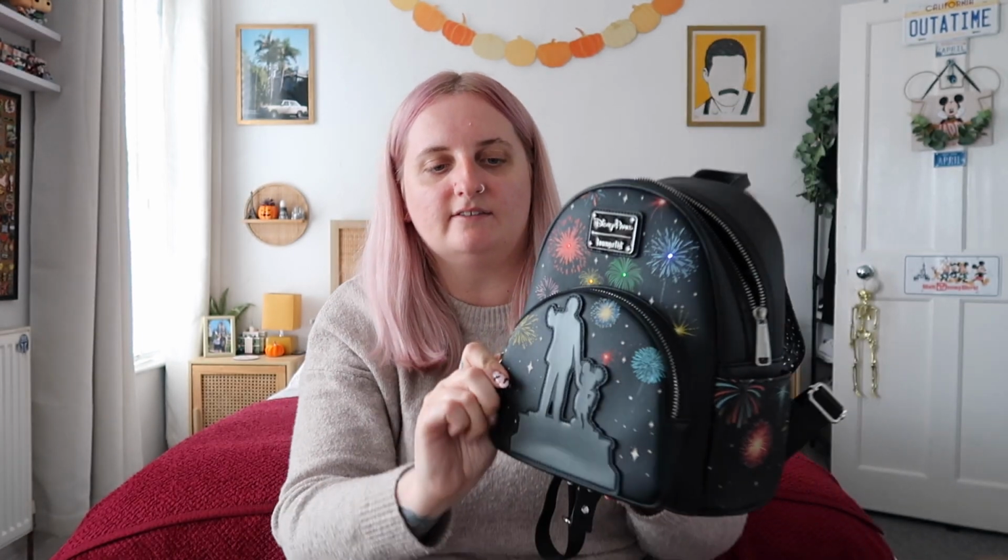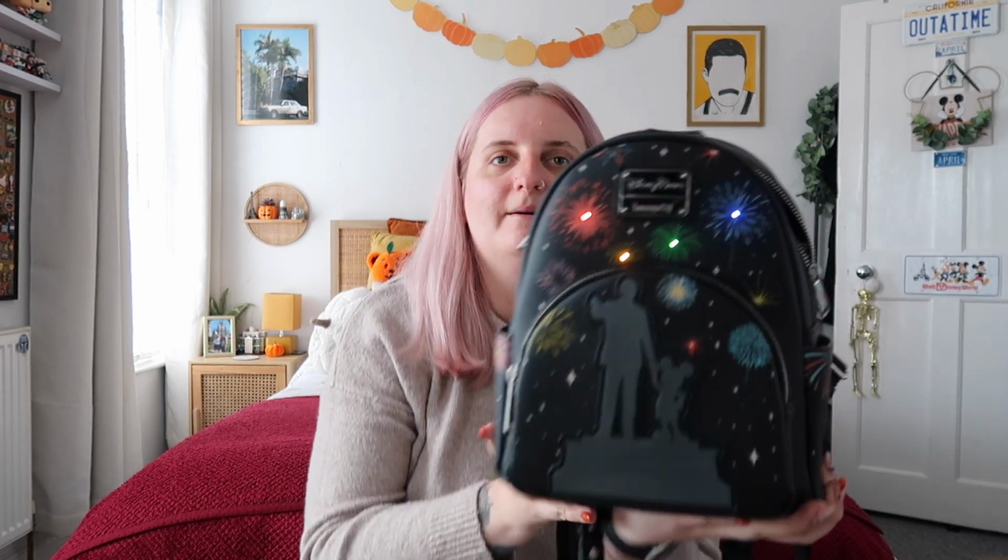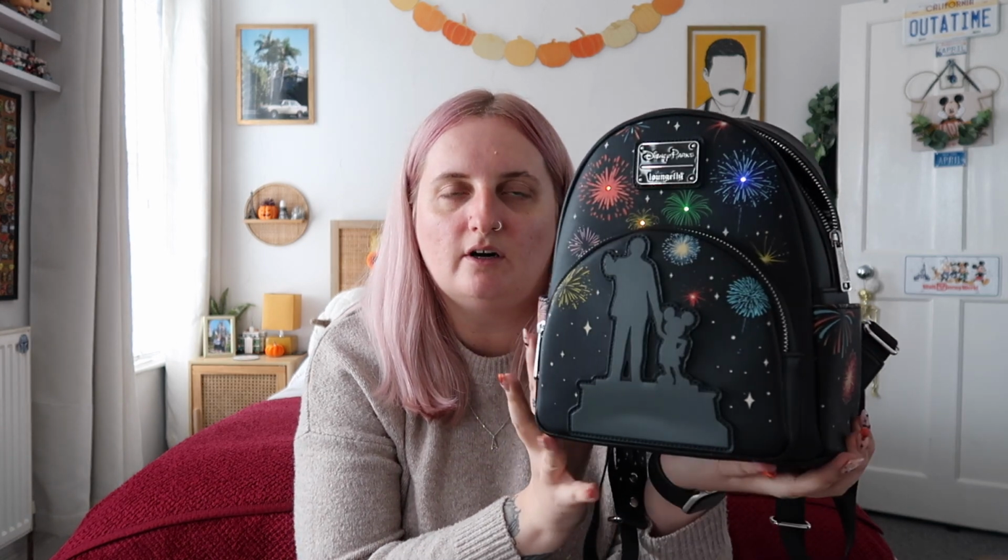It's a really decent size, and the pocket at the front is a decent size as well. But I absolutely love this. This was one I had on my list of a possibility of buying, and when I saw it in the shop, I just couldn't resist buying it. And it is a very special one. It will definitely be coming to Disney World with me next year. I feel like it's just going to be the perfect bag for Magic Kingdom and the fireworks and stuff, but I just absolutely love it.